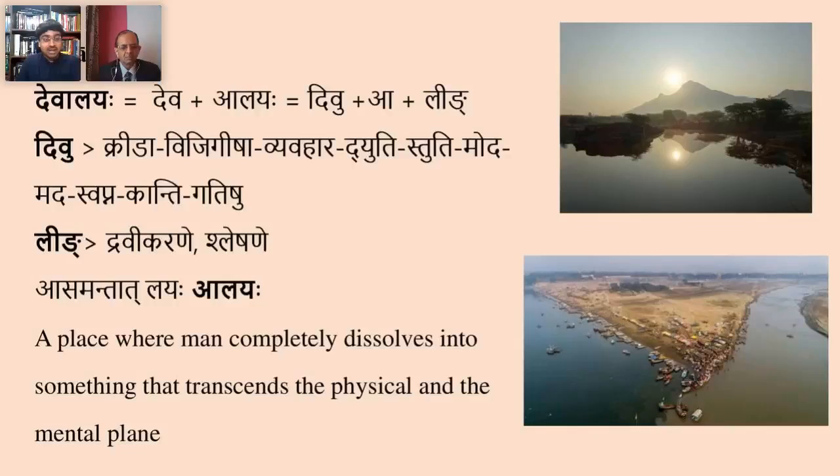So in summary, the very word Devalaya, from its root meaning, means a place where man completely dissolves into something that transcends the physical and the mental plane, where you lose yourself. There is nothing else to bother about, where several of your needs, your educational needs, your material needs, emotional needs and spiritual needs, all of them are met. So that is a temple.